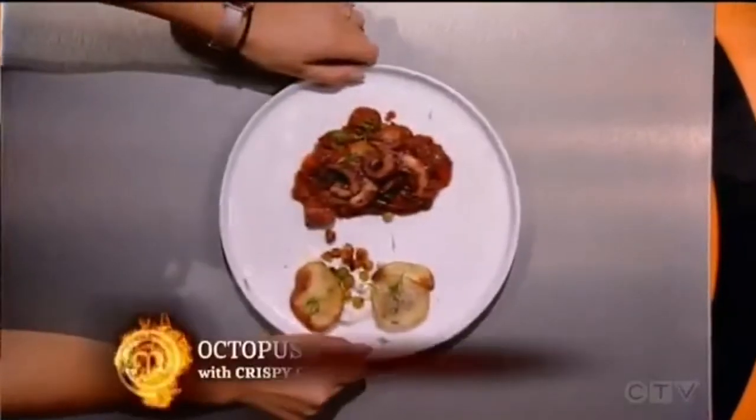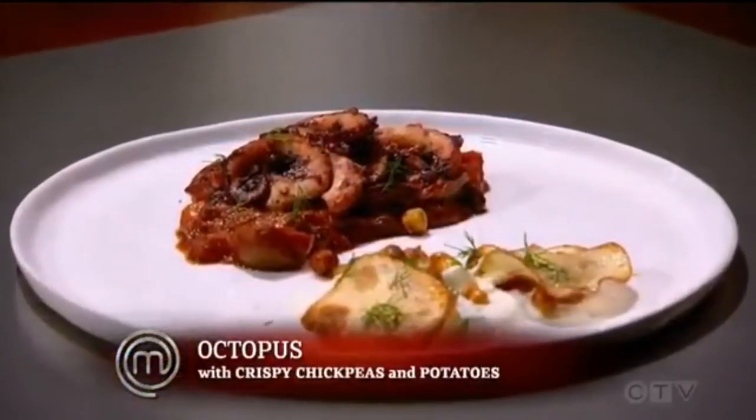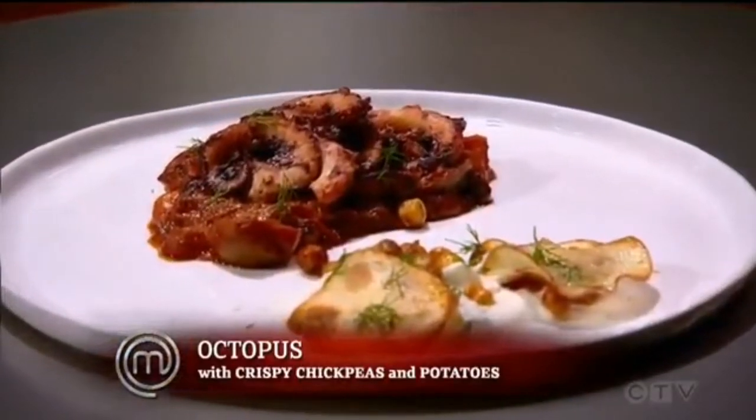Chanel, please bring your dish up to the front. As I'm walking up to the judges, I can barely breathe. So it's a Greek octopus. It's served with tomato medley reduction and crispy chickpeas and potatoes for freshness.